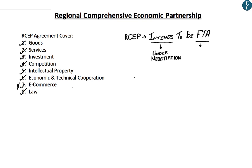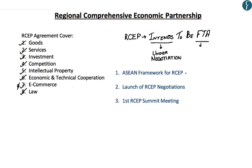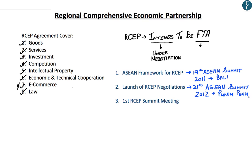Now, let us understand a brief factual history of RCEP, which might be asked in your prelims examination in terms of statements. Now, there are 3 important summits which you should remember for your prelims examination. The first is that the ASEAN framework for RCEP was adopted at the 19th ASEAN summit in the year 2011 in Bali. The second important summit is that the joint declaration for launch of RCEP negotiation occurred in the 21st ASEAN summit in the year 2012 in Phnom Penh. Now, this city is in Cambodia.